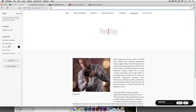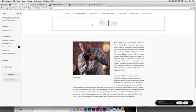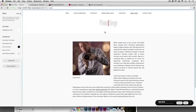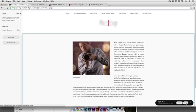And I can also make this smaller or bigger. I can make this closer to here by selecting this part. So you can actually drag and drop and make it how you want it. Okay, let me save this. That's a bit better.